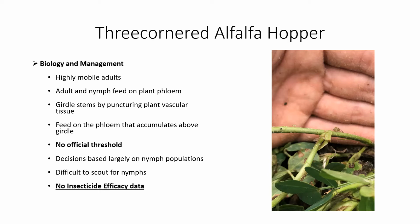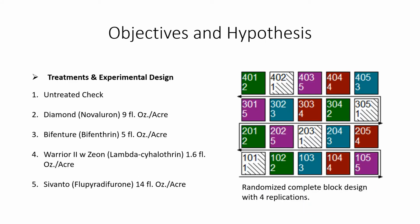That's just a number that has caught on, and there's very little insecticide efficacy data on three-cornered alfalfa hopper in peanut, which is one of the reasons we wanted to implement this trial in Grady County, really looking at 4 different insecticides. The first, Diamond, which is a common insecticide used in peanut for caterpillar pests. We want to take a look at Diamond because a well-known consultant in the state was reporting control of three-cornered alfalfa hopper when he was applying Diamond for other pests. So we want to take a look at Diamond, also Bifenture or bifenthrin, and Warrior, which is lambda-cyhalothrin. Both are pyrethroids and labeled for control of three-cornered alfalfa hopper. Sivanto is also labeled, also has three-cornered alfalfa hopper on the label. We want to take a look at that product as well.